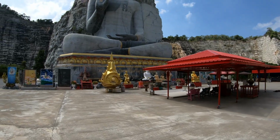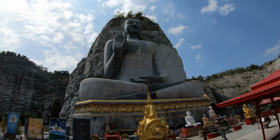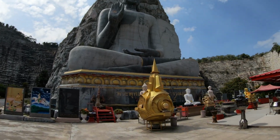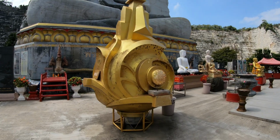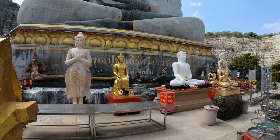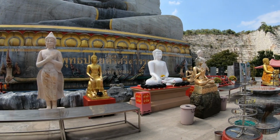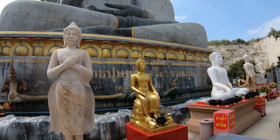Lovely peaceful area. Look at that, carved straight out of the cliff. It's rather impressive whichever way you look at it, really, isn't it? There's the Naga there at the bottom as well, look. Very nice.